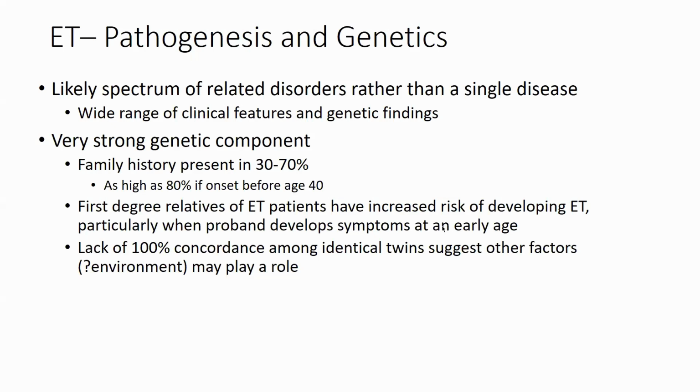We think that ET is likely a spectrum of related disorders rather than a single disease entity, and the reason we think that is because there's such a wide range of clinical features, but also of genetic features. We know there's a very strong genetic component. Depending on what you read, there's a family history present in 30 to 70% of ET cases, and that goes up to as high as 80% if the onset is before age 40. So first-degree relatives of patients with essential tremor are at an increased risk of developing ET themselves, and in particular, if that relative develops symptoms at an early age.